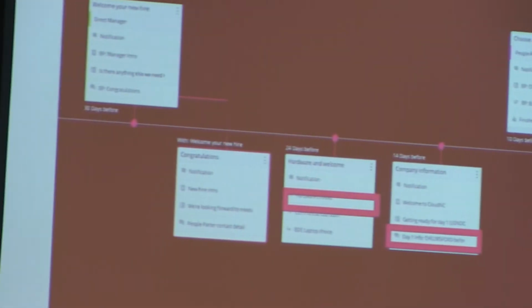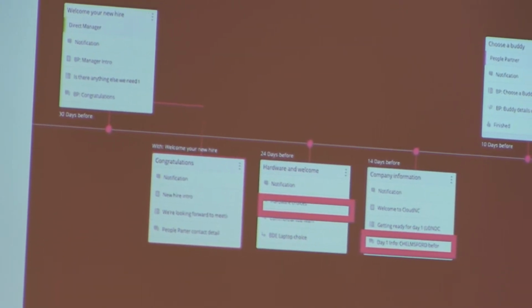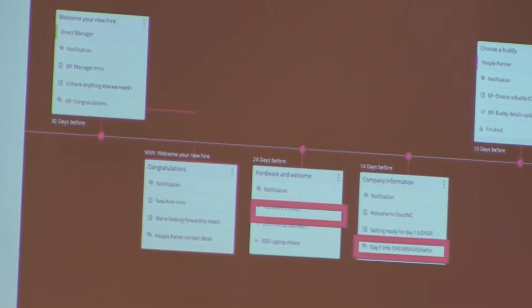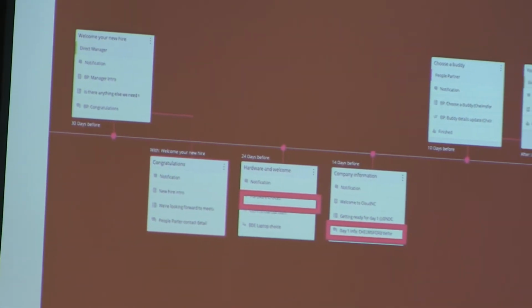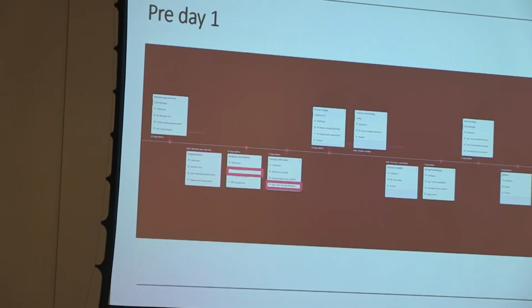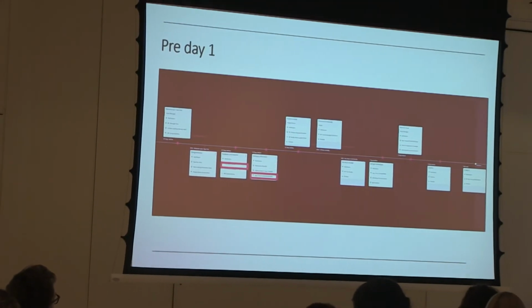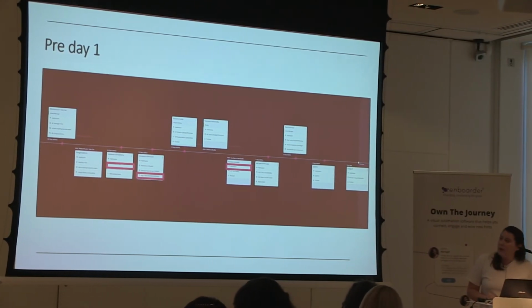Basically, there's lots of different things that we've done that are super interesting, from automating hardware choices across all of our teams. They all have very different requirements, so each team has a different form that they receive per pre-day one, or that goes straight to office management. First day people turn up, their desk is set up with everything they requested, not just a hoodie, which is pretty typical of lots of startups.